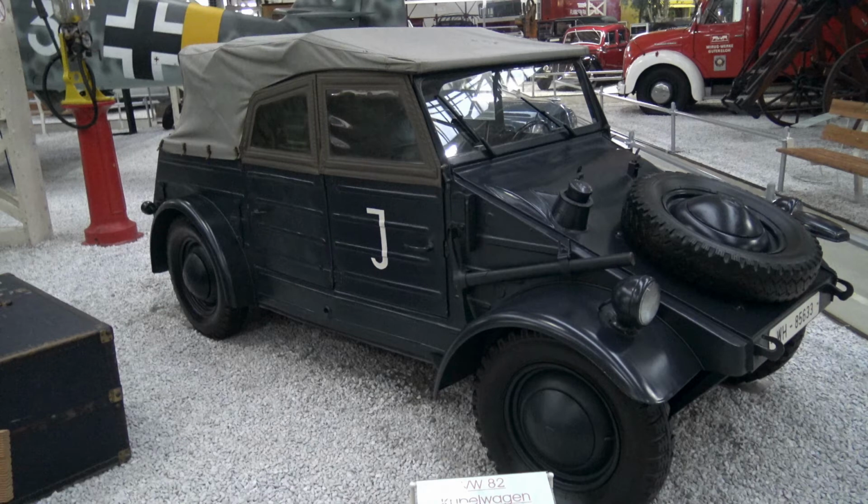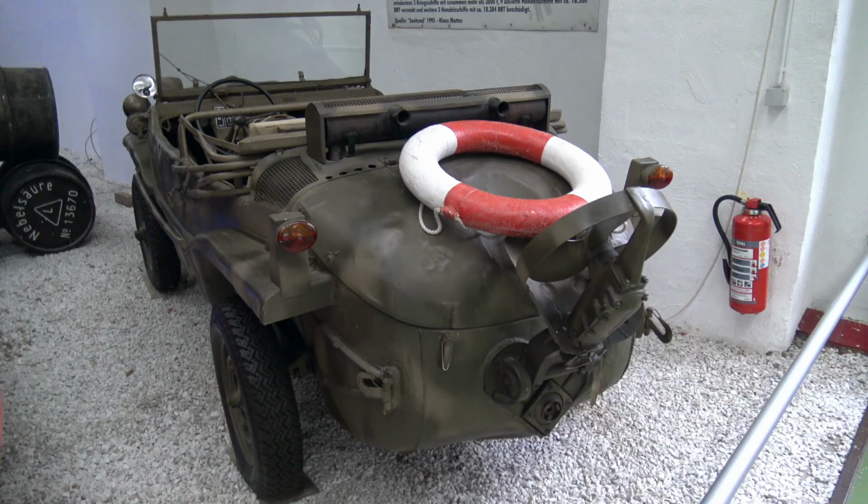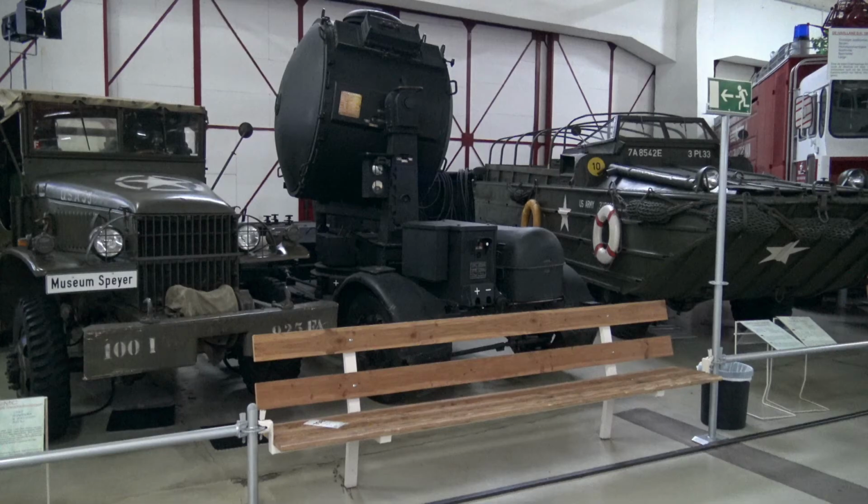The Kübelwagen, bucket car, from 1943 with 1.1 liter and 25 horsepower is here as well. It was designed by Ferdinand Porsche. And the amphibious version Schwimmwagen from 1942 with the same engine. We will have a short look at some more military machines.